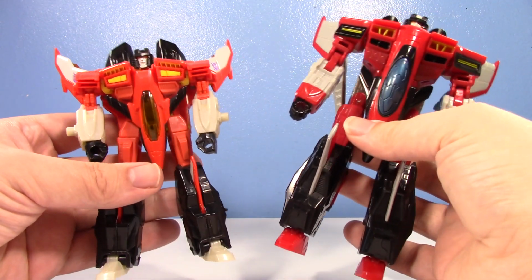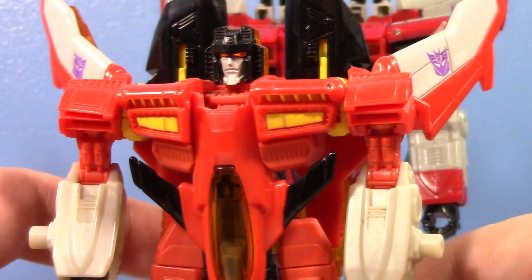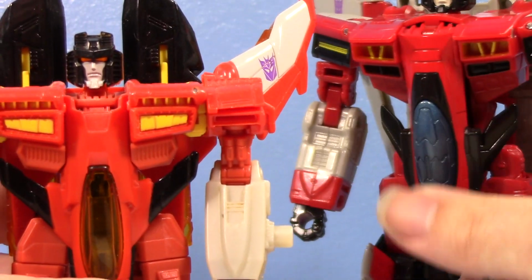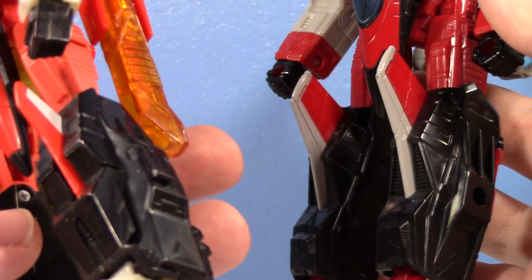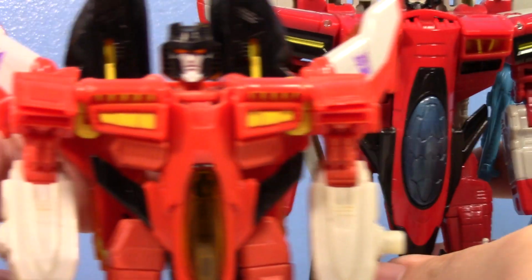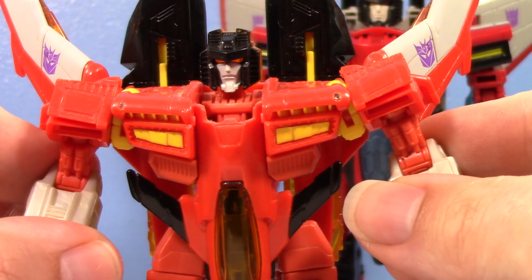I really do enjoy both of these, and I think both of these still have a place in my collection. First, taking a look at the original Deluxe, you can definitely tell that this guy's missing a lot of deco that the Voyager put on. Like, tons of stuff on the shoulders the Voyager added, red on the arms, the knees have a little bit more paint, at least in my opinion. The feet have a brighter color to them. I just think the overall coloration is a little better on the Voyager than it is on this Deluxe. But the Deluxe is still nice, though.